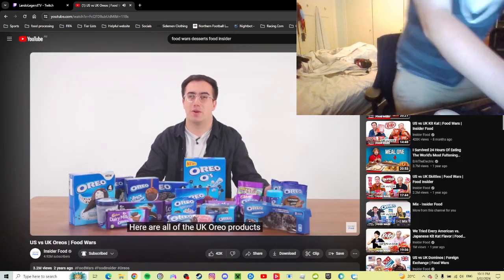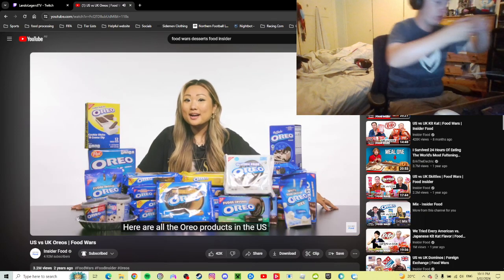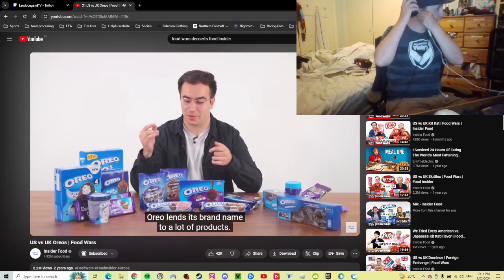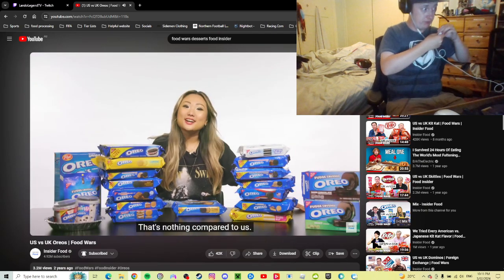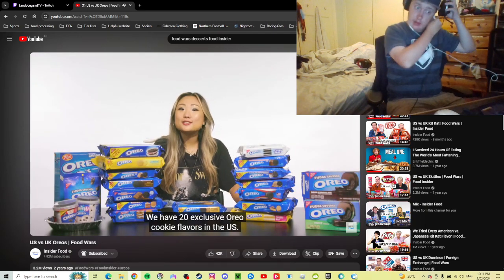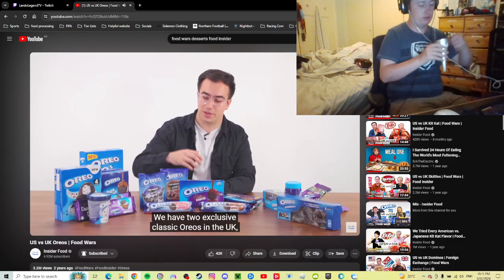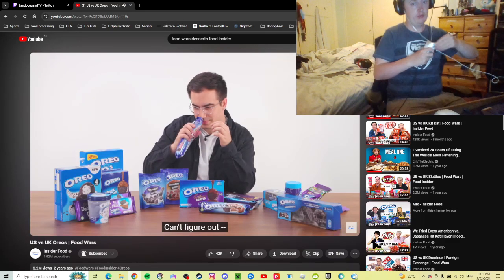Here are all of the UK Oreo products that you won't find in the US. Here are all the Oreo products in the US you won't find in the UK. Oreo lends its brand name to a lot of products, so we're going to split this into sections, starting with the cookies. That's nothing compared to us. We have 20 exclusive Oreo cookie flavors in the US. We have two exclusive classic Oreos in the UK, starting with these ones, which are strawberry cheesecake. Let's help figure out.